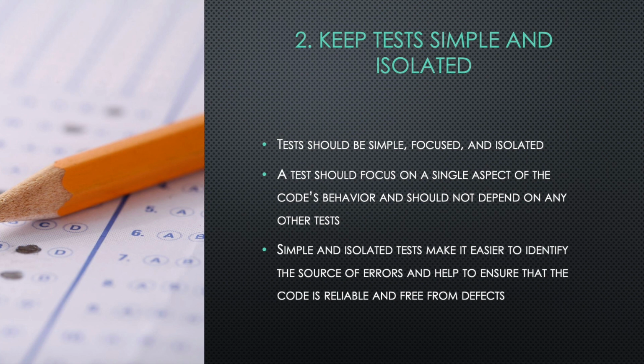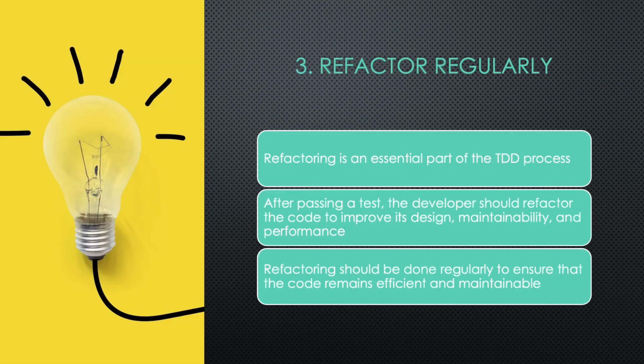2. Keep tests simple and isolated. Tests should be simple, focused, and isolated. A test should focus on a single aspect of the code's behavior and should not depend on any other tests. Simple and isolated tests make it easier to identify the source of errors and help to ensure that the code is reliable and free from defects.